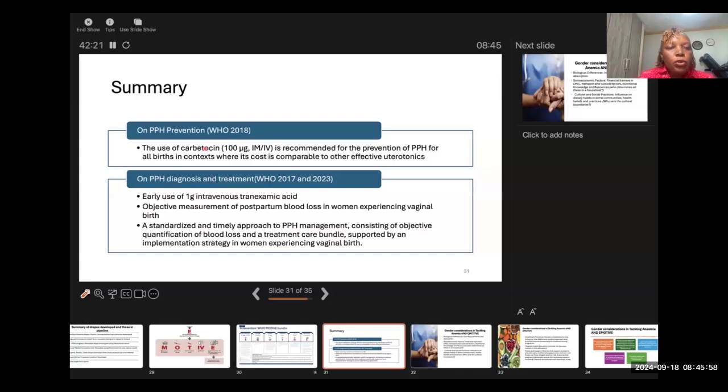Yeah, on PPH diagnosis and treatment, early use of 1 gram intravenous tranexamic acid is considered to prevent severe effect of PPH, and that is done within the first 3 hours. Then objective measurement of postpartum blood loss in women experiencing vaginal birth, and a standardized and timely approach on PPH management consisting of objective quantification of blood loss and treatment care bundle, supported by an implementation strategy in women experiencing vaginal birth, is very, very important.